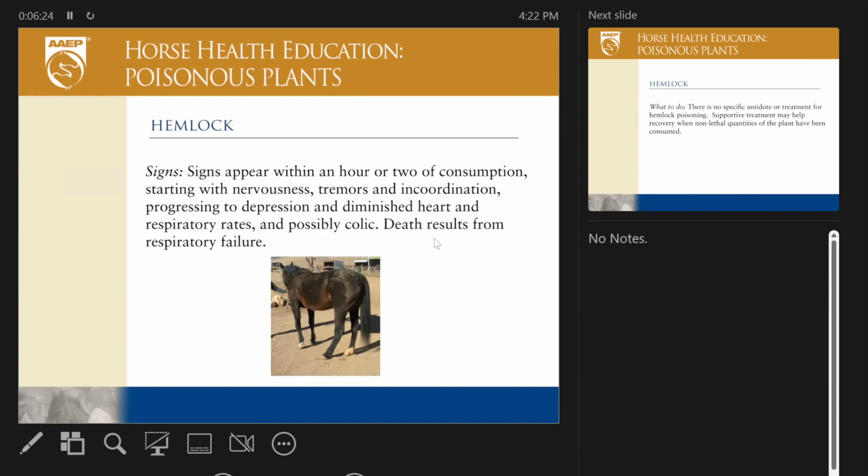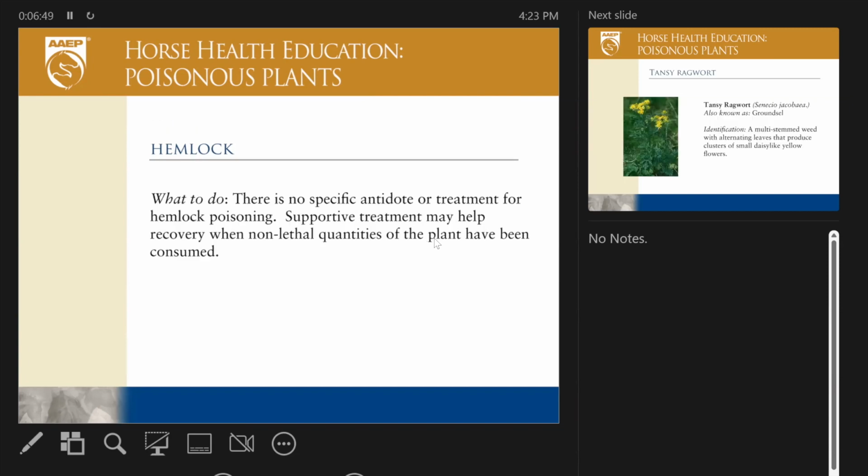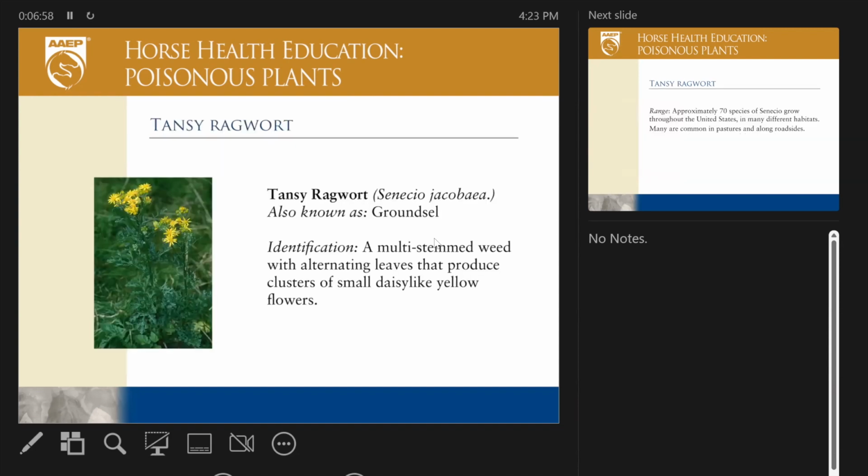All right, signs happen pretty rapidly though. So tremors, incoordination, neurologic disease, they get to respiratory failure, which is typically what kills them. You'll see colic on the list for a lot of these. Again, colic is that generic abdominal pain sign that horses show, oftentimes before they die. All right, so no specific way to treat this though. So really our goal is not to let them eat enough of it to die. Good plan, good plan.